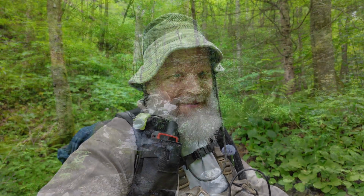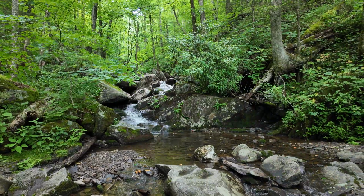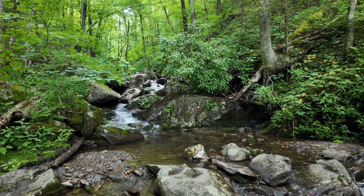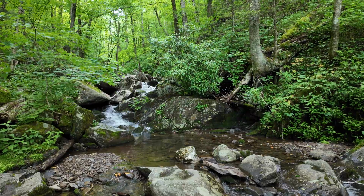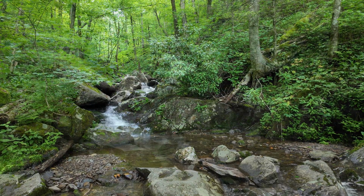Well, we are just about the halfway point here. We are at Heifer Creek, and right at the point where if you look up to the left, you'll be able to see Heifer Cascades. Oh my. There's a beautiful, cool breeze, which turns us from heifer into sweet heifer.